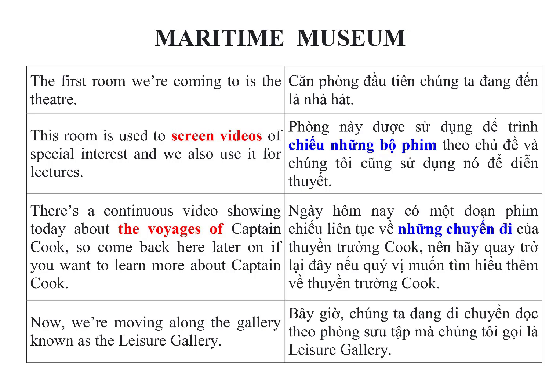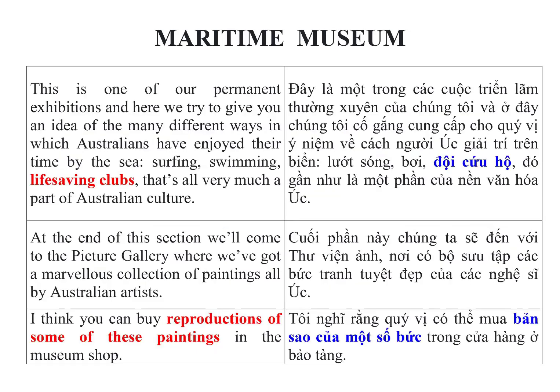Now, we're moving along the gallery known as the Leisure Gallery. This is one of our permanent exhibitions, and here we try to give you an idea of the many different ways in which Australians have enjoyed their time by the sea. Surfing, swimming, life-saving clubs, that's all very much a part of Australian culture.